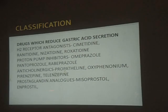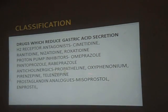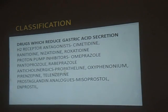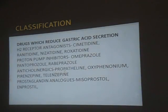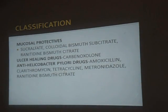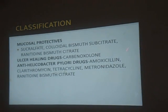Then we have the anticholinergic drugs, which we have already learned. Then prostaglandin analogs. Prostaglandins are the ones which form the protective coat around the inner mucosa: misoprostol and enprostil. Then we have the mucosal protectives: sucralfate, colloidal bismuth subcitrate, ranitidine bismuth citrate, and the ulcer healing drug carbenoxolone, and anti-H.